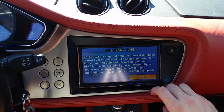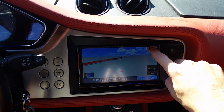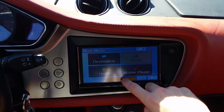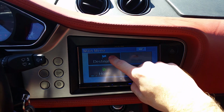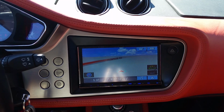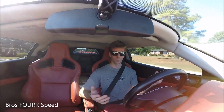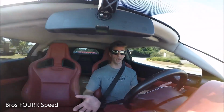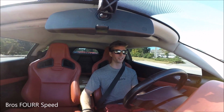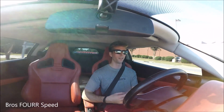The navigation screen isn't very HD. It's not clear at all compared to the Genesis Coupe that I had or my brother's 370Z that I've been able to see, but it gets the job done. I'm not too into a lot of high-tech technology, I guess you could say, especially being in the Lotus. There's not much other than that. I do have air conditioning, which is a bonus, but again, the graphics on the screen, they're not the best.